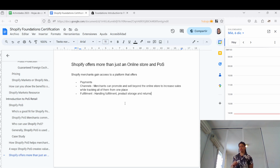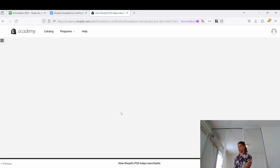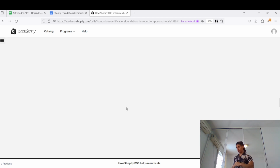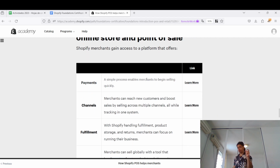Interesting. So Shopify merchants gain access to a platform that offers payments with Shopify Payments. Shopify offers more than just an online store and a point of sale. You've got the payments. This is one of the features that Shopify provides to merchants. Payments: a simple process that enables merchants to begin selling quickly.